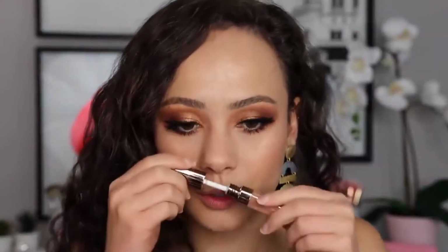I'm using BFF from ColourPop because it's pretty close to my natural lip tone. So we are going to start off with Tan Nude. It's minty, so if you don't like mint, you won't like that. I don't know what to expect. Oh, this is... Okay, it applied more pigmented than it actually was.